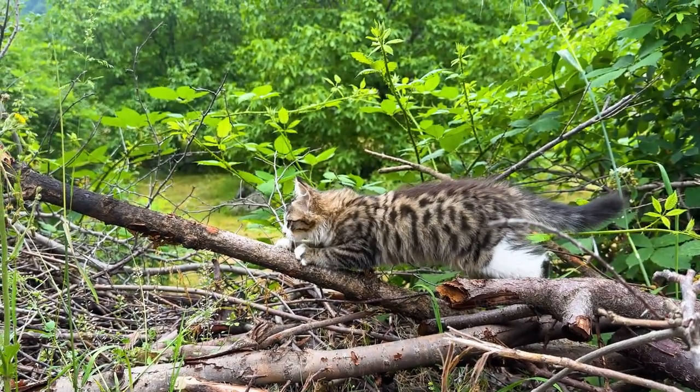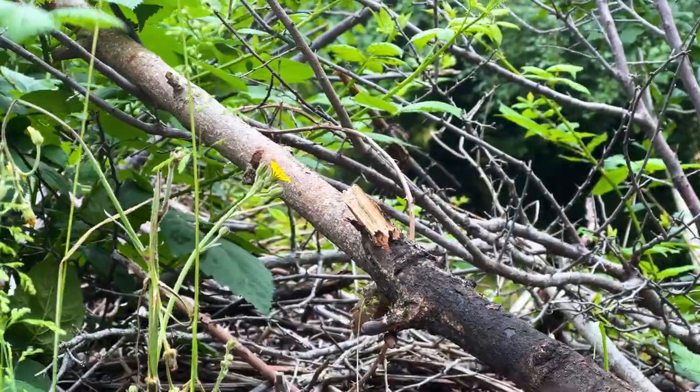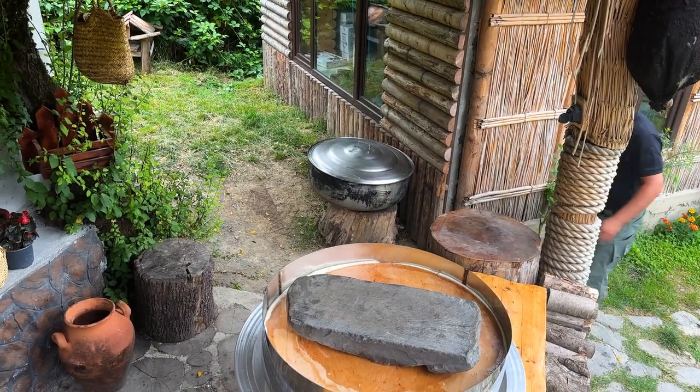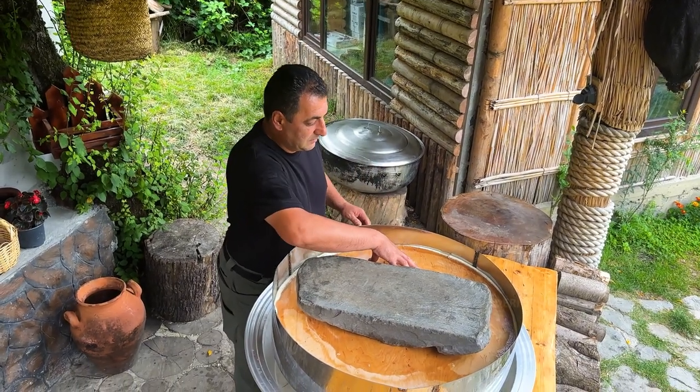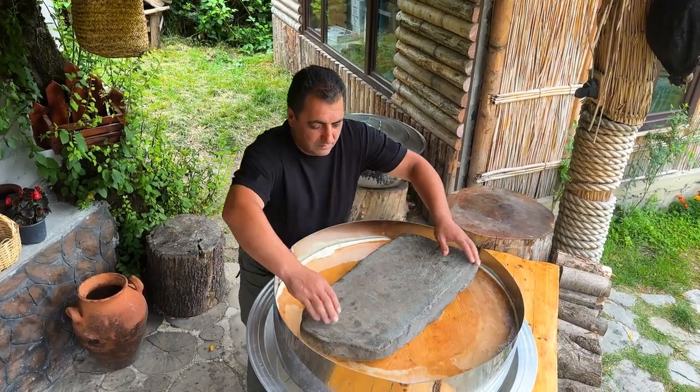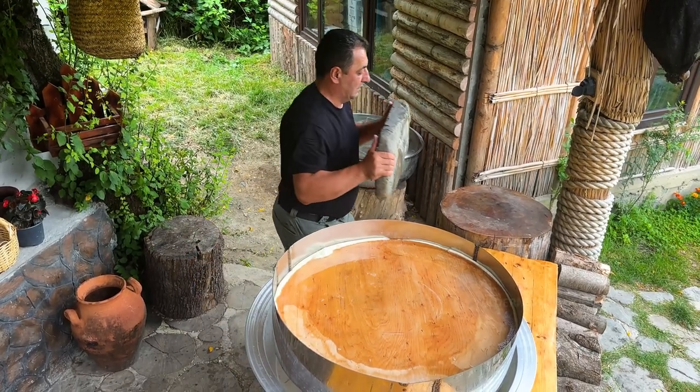Oh look, Kitty's trying to sharpen her claws to get something to eat. The stone is heavy, but the cheese is flat.